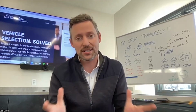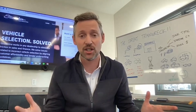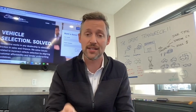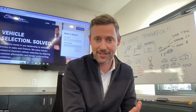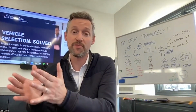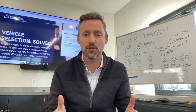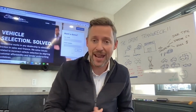But really, quite simply, it's a budget calculator and vehicle selection tool. That's it. We solve for vehicle selection in two ways. One, upfront in the process, before a customer's picked a car, or two, after a customer's picked a car and there's been some financing issues and we have to reselect collateral. I'll talk about both of those things in the demo in a second.